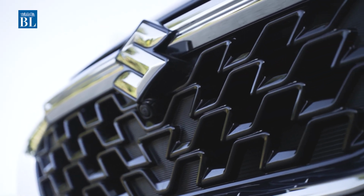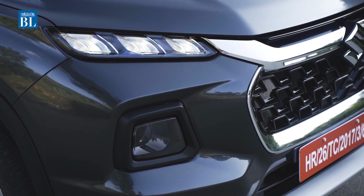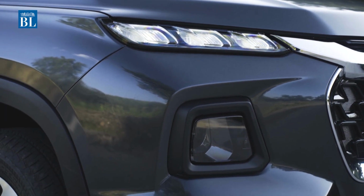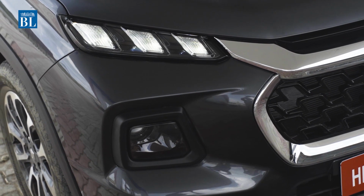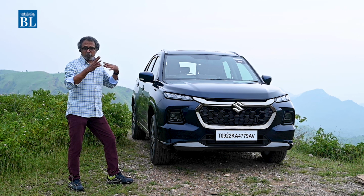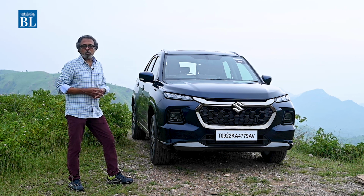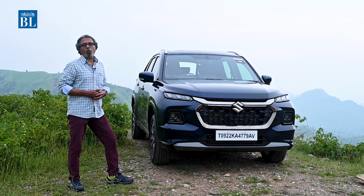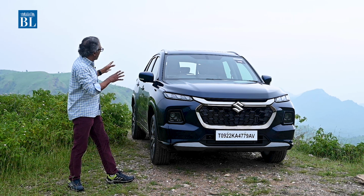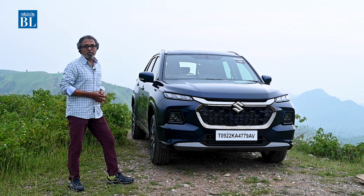The entire front, clearly upright SUV body style, delivers that impact in terms of size, and it being larger than compact or subcompact SUVs out there in the market. The side profile, of course, is where the two cars, the Toyota Urban Cruiser Highrider and the Maruti Suzuki Grand Vitara, match quite a bit. The profile is very similar, but there are still a lot of differences both at the front and at the rear that help give this a unique identity.